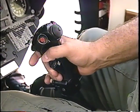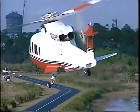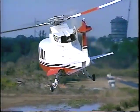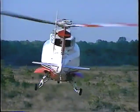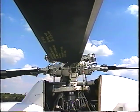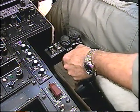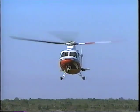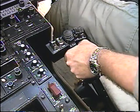Moving the cyclic to the left causes the rotor disc to tilt to the left, and that allows me to move laterally to the left. Moving it to the right is the same effect to the right. The collective pitch raises the swash plate and causes the lift of all the main rotor blades to be increased at the same time. So if I raise the collective pitch, the aircraft can climb. And if I lower the collective pitch, it descends.